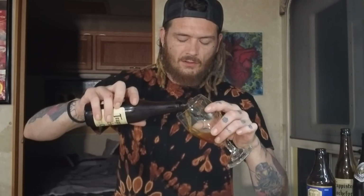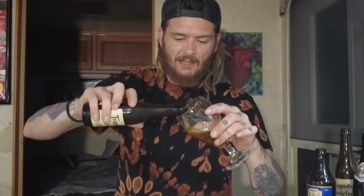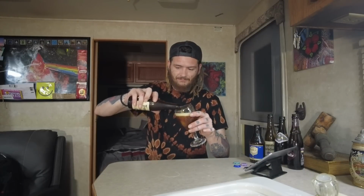So far, everything's been great. I'm excited to try this one now. It's a number 8 Trappist Rochefort. Ooh, very dark, a caramelized color there. Not so foamy. The Orval had some foam to it, I tell you what, maybe I didn't pour it right. But that's great, I like the foam.